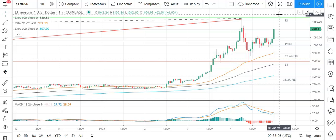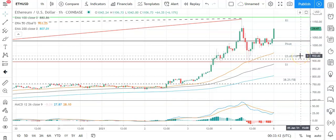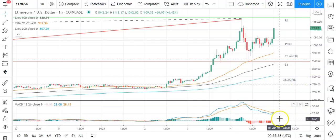Second major resistance level sits at 1315.23. A fall through the pivot level would bring the 23.6% fib at 912 and the first major support level sitting at 896.14 into play. Barring an extended sell-off on the day, Ethereum should avoid sub 800 levels. 38.2% fib sits at 753. Second major support level sits at 749.91. Looking at the MACD, we're seeing a possible bullish cross this morning, supporting this early upside.